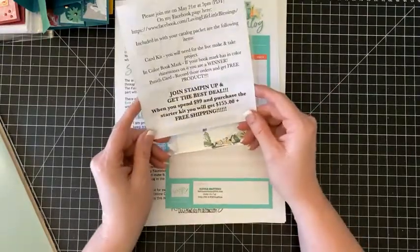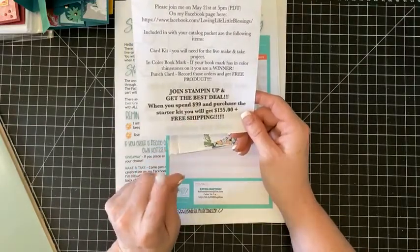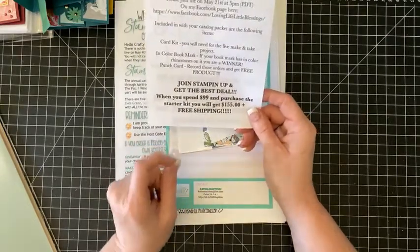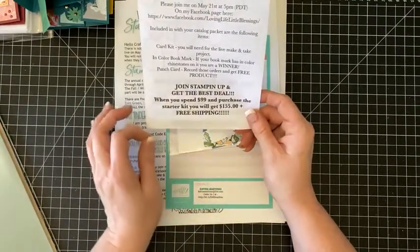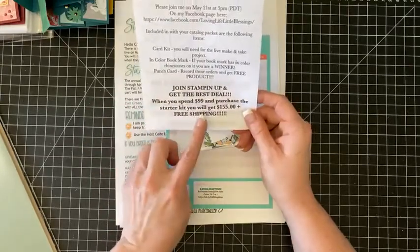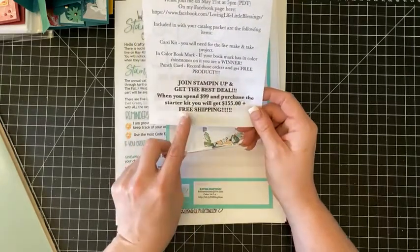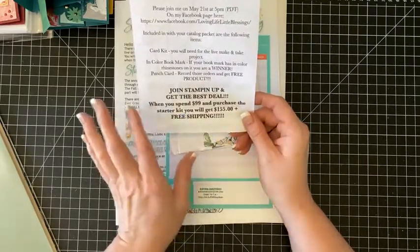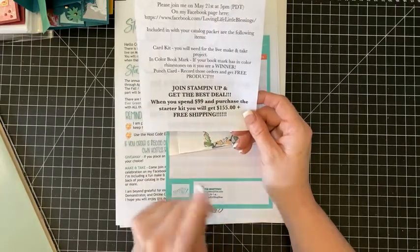The other thing that is happening starting May 4th is when you purchase the starter kit, so when you spend $99, you get $155 in product. So it is by far the greatest deal that you can get. Stampin' Up! has not done one of these where you just get extra product of your choice in a while, and this is my favorite when they do this. So you get $155 in product of your choice, and then your starter kit ships for free, and that's starting May 4th. So that information is on the back here.